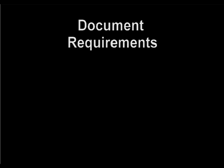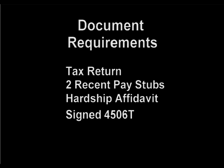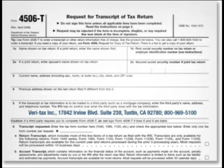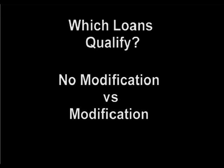Anyone wishing to participate in the program will need the following. You will need your most recent tax return, 2 most recent pay stubs, and a signed affidavit of hardship. Self-employed individuals may have other options to prove income. The servicer will require all parties to sign an IRS 4506T form. This gives the lender permission to verify your tax information directly with the government. The program is open to all loans closed before January 1st, 2009.